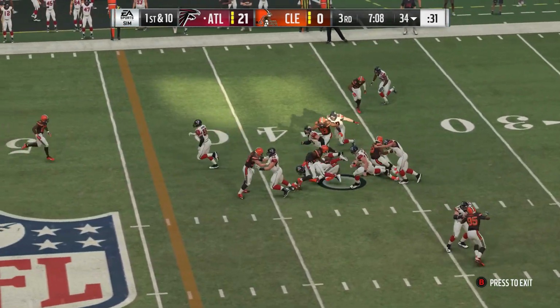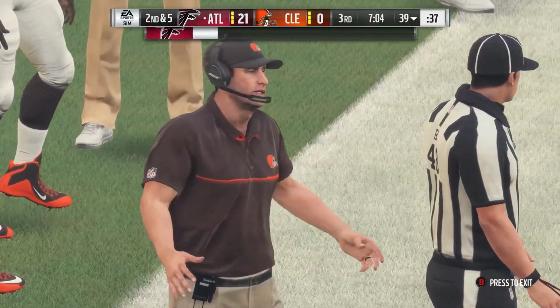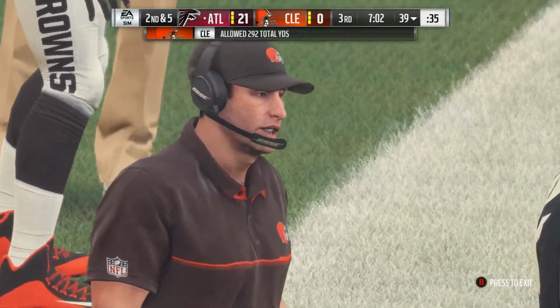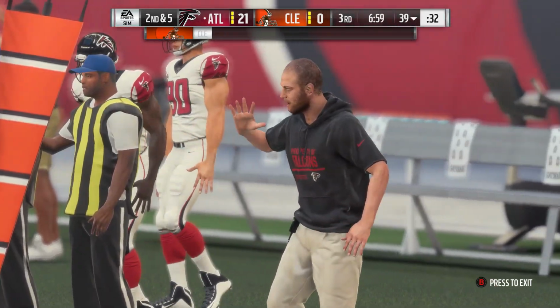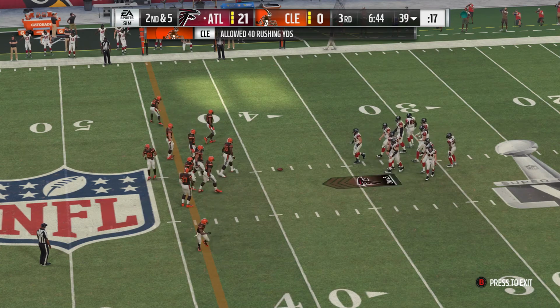They'll try and start the drive with Gurley. And he'll rumble for about 5, up close to the 40. Well, they're hoping that the second half is better for him than the first half. They've got to find a way to get him going. He's a big part of their offense. See if they stay on the ground for 2nd down.